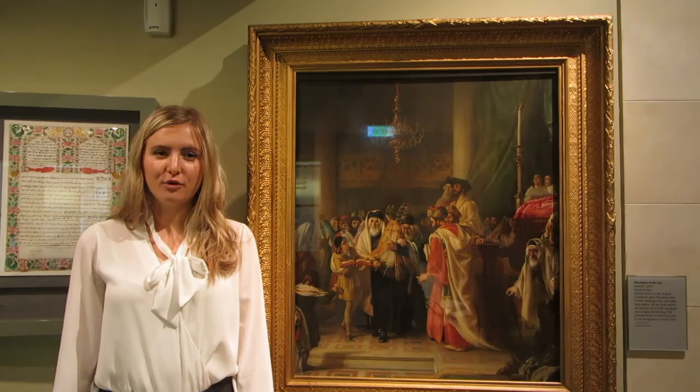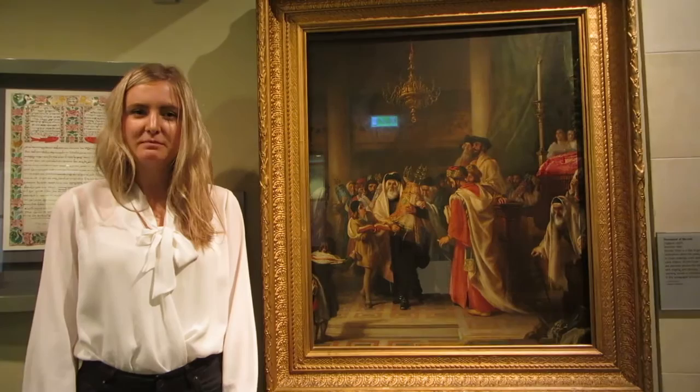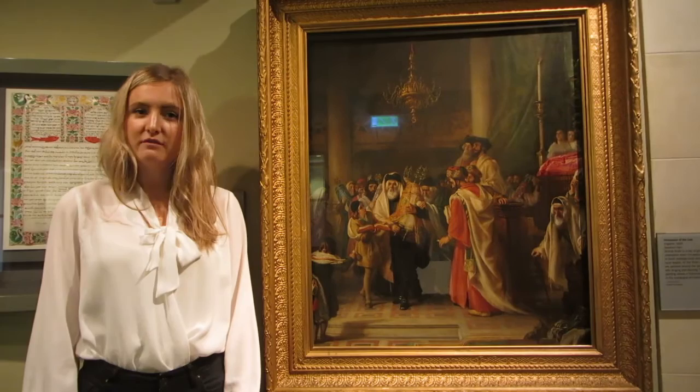The object I chose to talk about is this painting, which carries the title Procession of the Law. It dates back to the early 20th century and was painted by a Jewish artist called Alexander Solomon Hart. What has really intrigued me about this painting is that it portrays such an important and traditional part of Jewish life and that it contains so many details relevant to the Jewish culture that, however, just become visible when looking at the painting really closely.